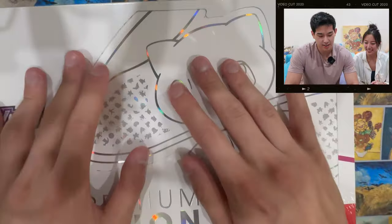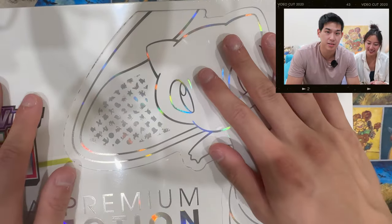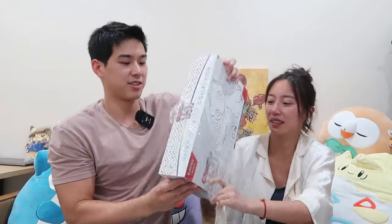This is the first box that we're gonna open that is not from that supplier, and we're gonna compare the hits. My theory is that the hits in this box is not gonna be as good as the hits in this box. All right, guys. This is the UPC that I believe has all the hits.